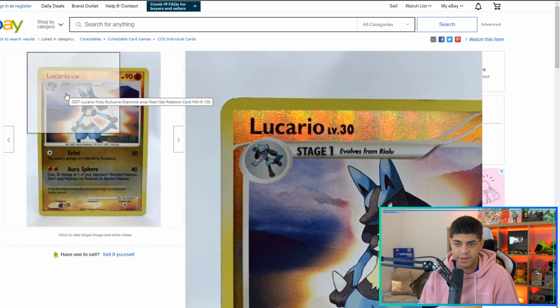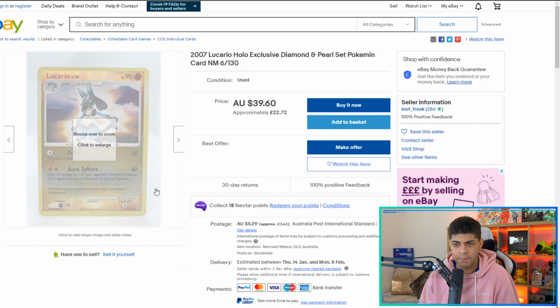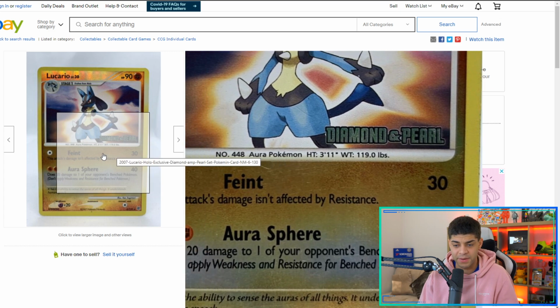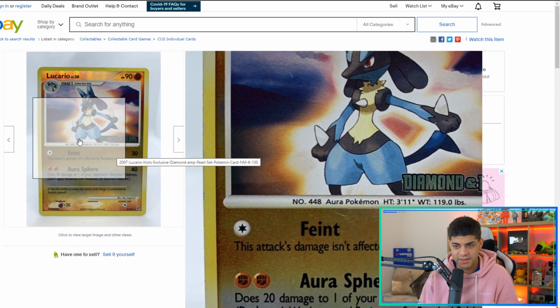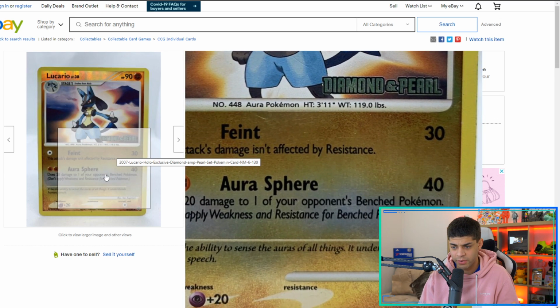But we have a Lucario here from Diamond and Pearl. I don't know what set that is, but anyway, it's Diamond and Pearl, but I don't know which one. It must be Diamond and Pearl base set. But looking at this card, it looks like it's quite damaged. It's got a lot of scratches. It looks like it's a reverse holo.